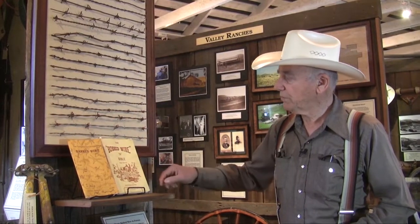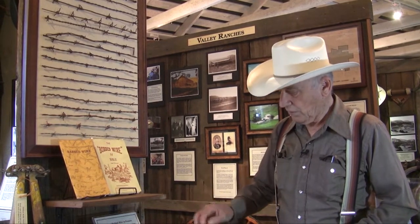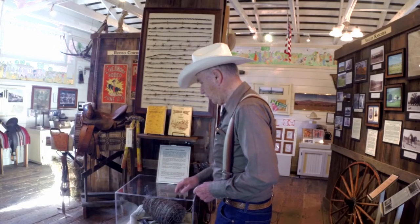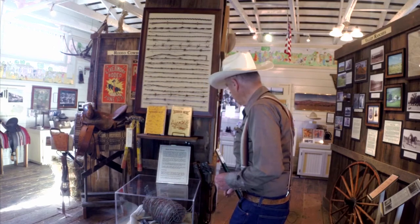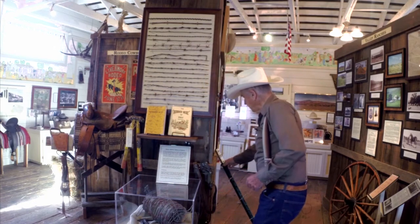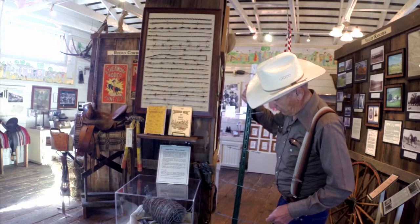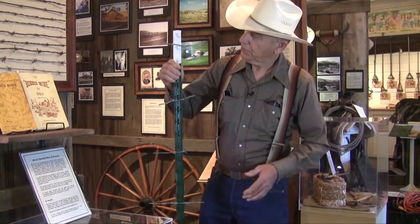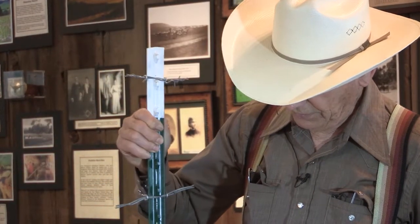There are two books here that really describe these patents, and it's kind of amazing that there are so many of them. Barbed wire comes in a row like you can see down below here. There are a few tools and staples that we use to fasten them to posts. This is what might be a typical fence without the part that goes into the ground, and the wires are spaced about 9 inches apart, a little more at the top. And anyway, that's a very common post.